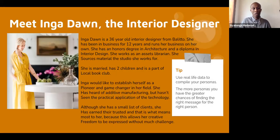So we have our customer persona here, who is Inga Dawn, an interior designer. Our customer persona will be based on the ideal customer that will be purchasing our geometric ceramics. Inga is an interior designer based in a local city in Durban. She has been in business for the past 12 years and has a side business of her own. She has an honors degree in architecture, but also a diploma in interior design. She works as an asset librarian, where she sources materials for her interior design studio. She's married, has two children, and is part of a local book club.